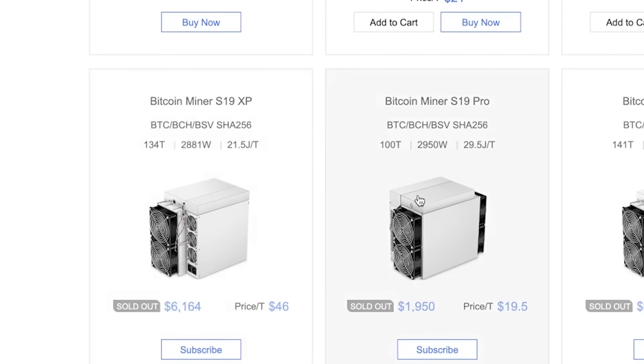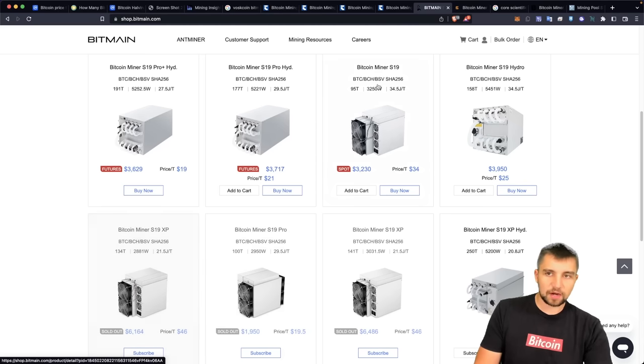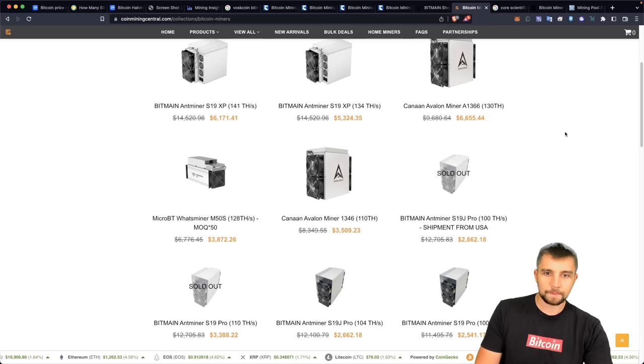You get the S19 Pro, 100 terahash, 3,000 watts for like $2,000, or you get the S19 XP. They list it there at $6,000. They consistently deal in bulk, $3,000, $4,000, $5,000.